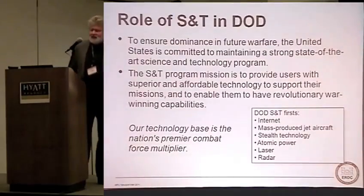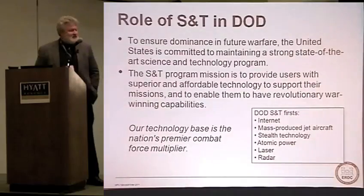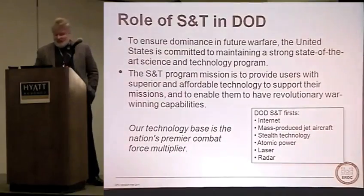The role of S&T in DoD is to provide state-of-the-art science and technology to keep us ahead of our adversaries. That has been the mission for S&T in DoD since its inception. Part of that is creating revolutionary warfighting capabilities. Some of the first are shown at the bottom: internet, mass production, jet engines, those types of capabilities that come from DoD science and technology.